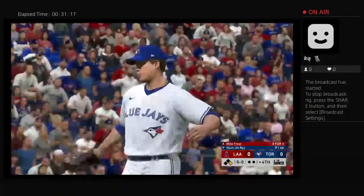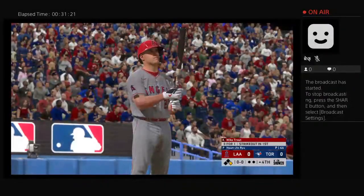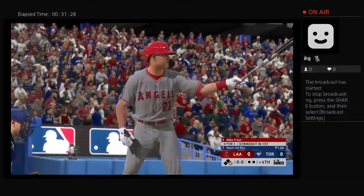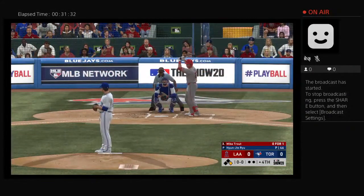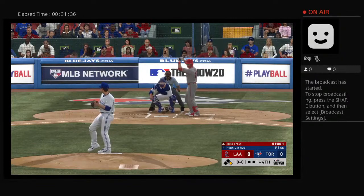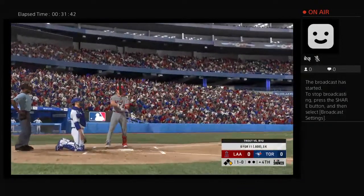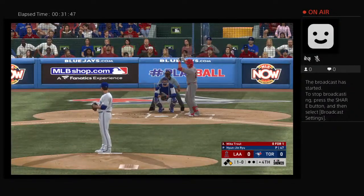Well, they haven't been able to scratch a run across yet, so maybe this walk will jumpstart their offense a little bit. Mike Trout. Here's the center fielder, Mike Trout. He's ready. Here's the first offering. Didn't quite catch the zone there. Ball 1. These are the moments in the game that can sway it one way or another, why you get a W or a loss right here.